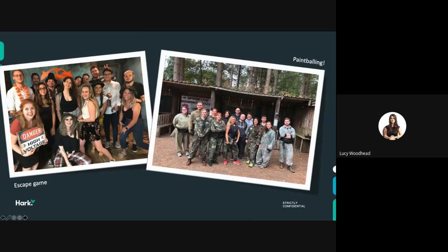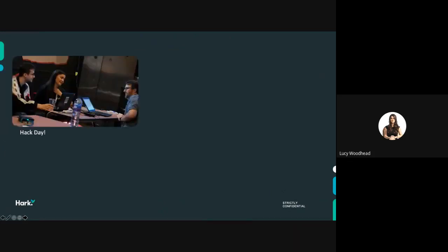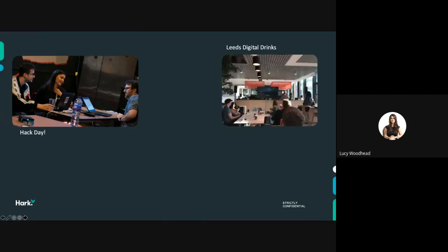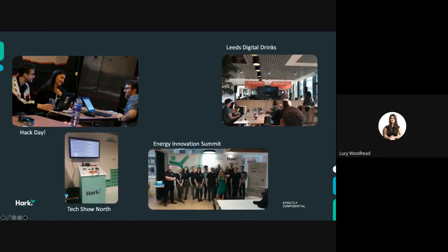So here is my team on a social, a couple of different socials, escape games, paintballing and the like. This is also another good perk of working in tech. There's a lot of fun. And some of the community activities. So you'll have heard of things like hackathons. There's a couple of communities around Leeds as well that I like to be involved with, Leeds Digital Drinks, Tech Show North, and we actually held our own Energy Innovation Summit recently.